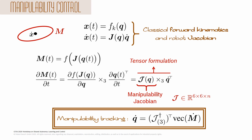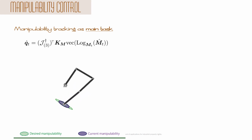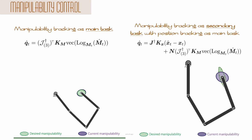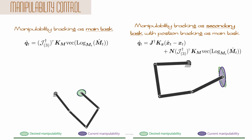Let me show you how we could use this in two different kinds of scenarios. Here we have a robot that is required to match the desired manipulability ellipsoid, which is the green one. We can see how we can use our controller in order to match this green ellipsoid. And this is for a different case. As you can see, the robot is able to fit the desired manipulability properly. Now we have a second example where our manipulability tracking is projected on the null space of another task. In this case, it's just a simple proportional controller that is trying to keep the end effector at a specific location. Here you will see that the robot exploits the null space to match the desired manipulability ellipsoid.